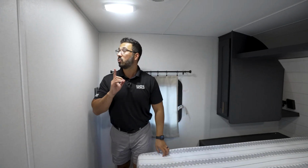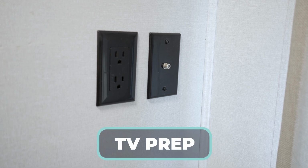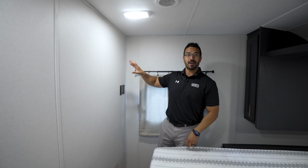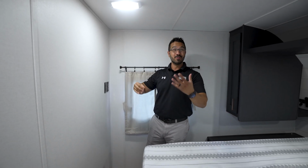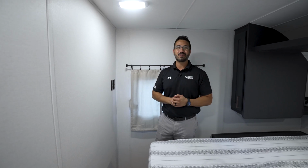And then if you want a TV in the bedroom, there is a TV hookup. You can mount it here. Not 100% sure where the backer is. I'll have to make sure they put a sticker there so you do know when you get this one, but I do know that you can obviously have it installed here as the hookups are located right there.